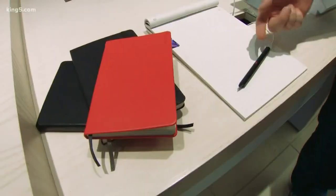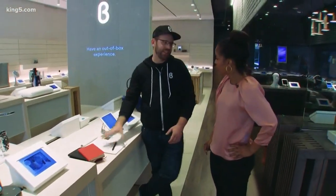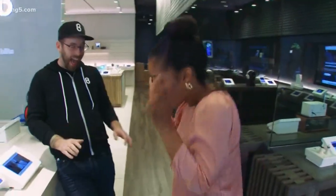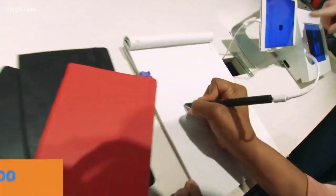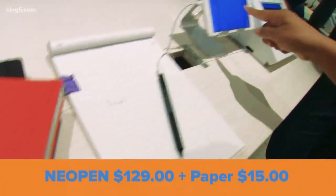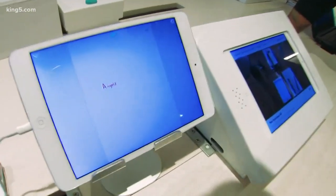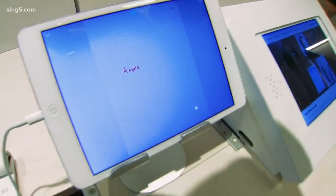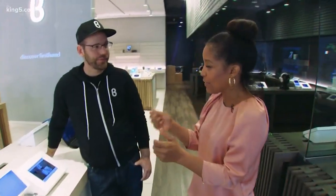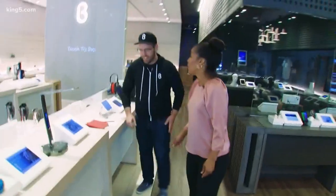So this is the Neo Smart Pen. And what this does is it takes your physical notes and gives you a digital copy at all times through the app. So you're saying if I write something here. Yep, you'll be able to see it appear on the screen. Okay, look at this. And it's appearing on the screen. And you're saying even if I'm not connected to, let's say, an iPad or some kind of tablet, it's still recording in the pen? Yeah.